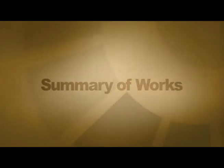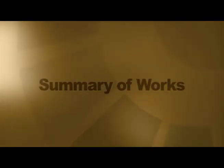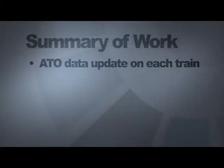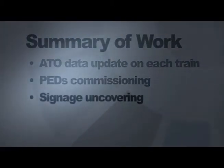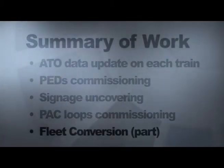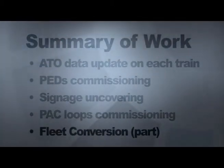During the closure period itself, the main work that will be carried out will include ATO data update on each train, PEDs commissioning, signage uncovering, PAC loops commissioning, fleet conversion, part.